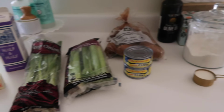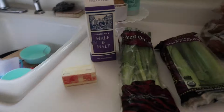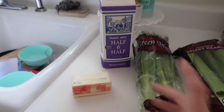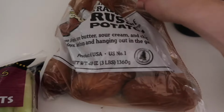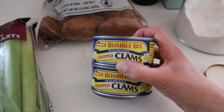So here I have all of the ingredients that we're going to need, and please notice that there are not as many dishes in my sink today. I really love soups because there's not all that many ingredients and they're just a one-pot meal and you're done. So over here for our dairy, we have some butter, some half and half. I have some green onions, some organic celery, russet potatoes, 2 6.5-ounce cans of chopped clams.